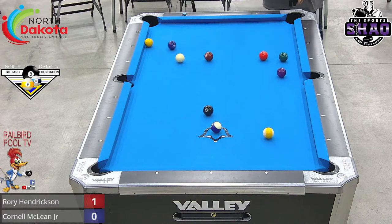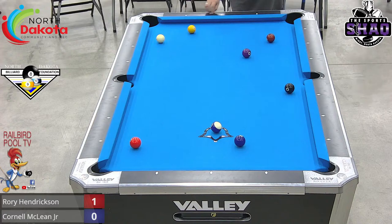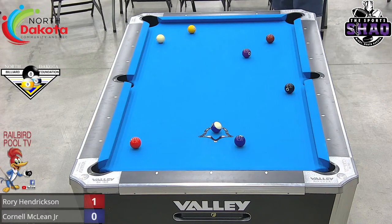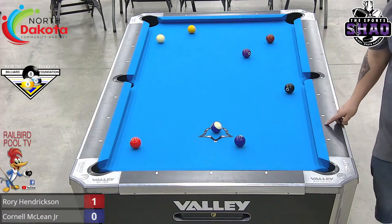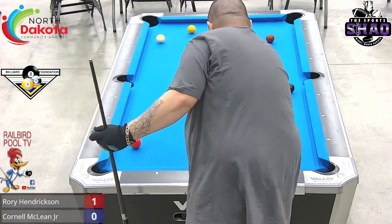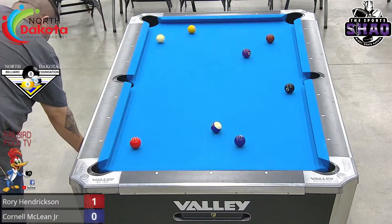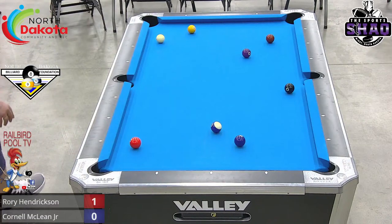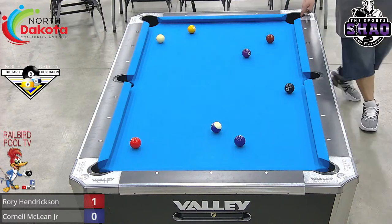Howdy there, Nick. Yeah, that worked out nice. He got both of them, both second row balls to go in, and he's sitting real pretty here on the 1. That looks like the 1 to the 2, and then the 3 to the 4 is going to be the most difficult sequence of balls here in this rack.